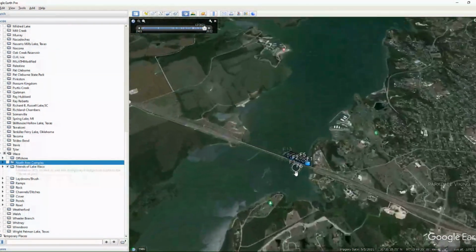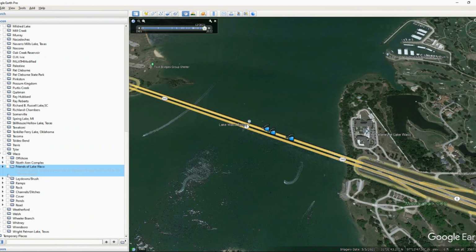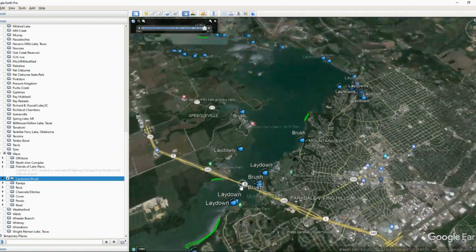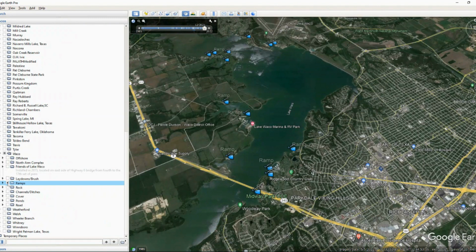They're over here. All crappie condos as well, just all up and down this bridge. So this bridge is going to be a money bridge to fish for sure. And then laydowns and brush, we've got a lot of that throughout the lake. Not too much of it because the lake doesn't fluctuate too much, but quite a bit to talk to you guys about. We've also got quite a few ramps on the lake.